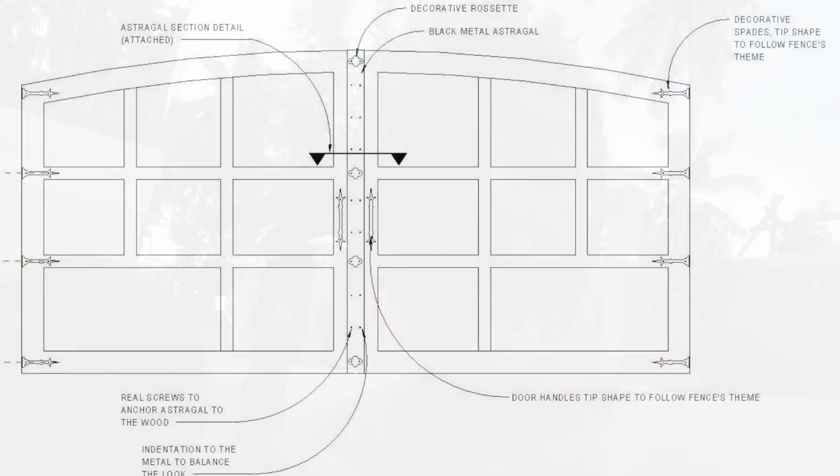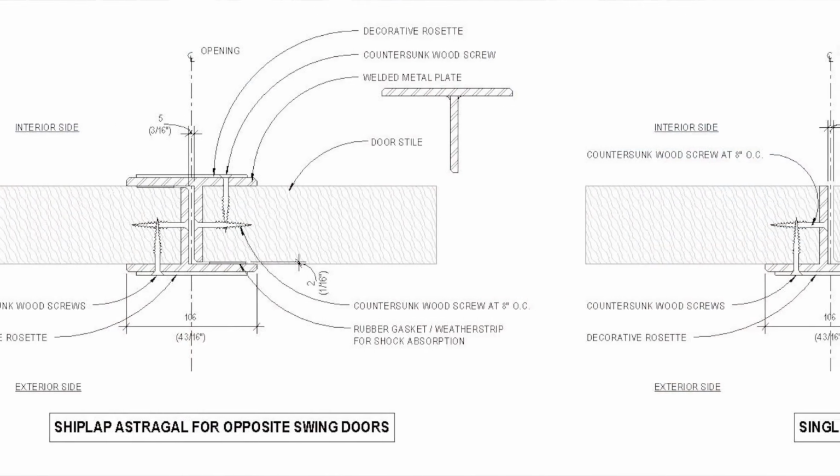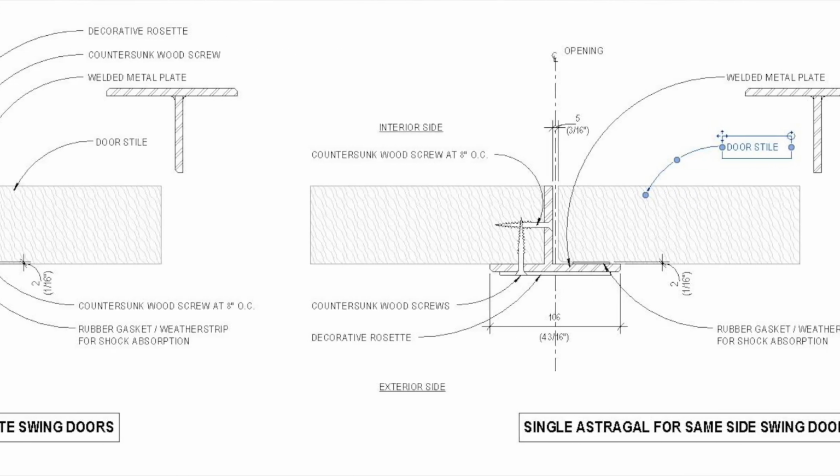What is an astragal, you ask? I'm going to show you, both in the picture that Manny sent, and a picture that Denny Iberg sent, of what it looks like on the finished product. He sent a picture of a door very similar to the doors that we are building right here, and what it looks like on a garage door.